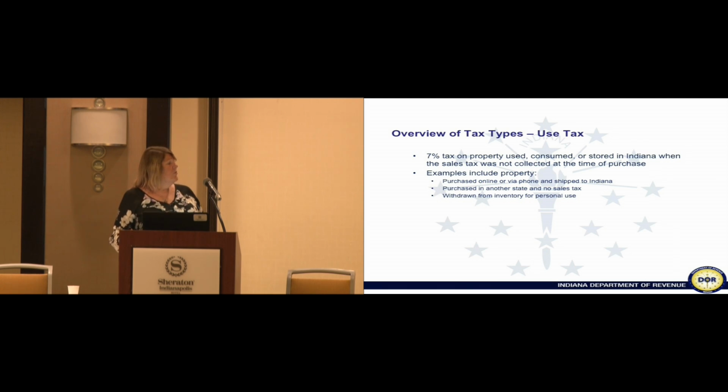7% on property used, consumed, or stored in Indiana. Examples of such property are online purchases, items purchased in another state with no sales tax, and items withdrawn from inventory for personal use. So basically, when you purchase something online and they don't charge you sales tax, there's a handy little line on our individual IT-40 and PNR forms that rarely gets used, but it's how you self-assess use tax. When you purchase items in another state and they do not charge you sales tax, you're supposed to use that line and self-assess as well. And if you are a business and you withdraw inventory for your own personal use, that business needs to assess use tax on their sales tax return.